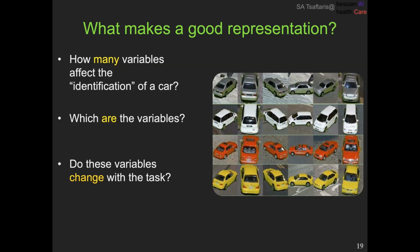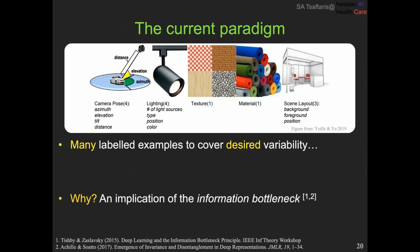So this is how the current paradigm looks like. The current paradigm relies on supervised machine learning. So let me tell you a little bit how that relates to the variables. Imagine that we have a camera, and that camera is looking at the scene, and we try to estimate the position of the camera. So we can have several variables that estimate the position of the camera related to the scene.